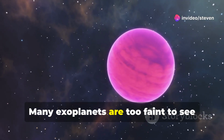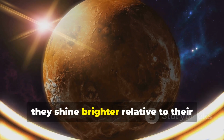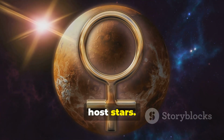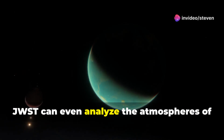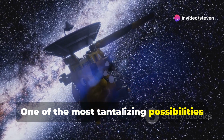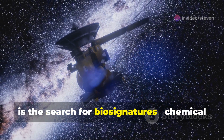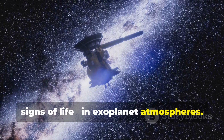Many exoplanets are too faint to see directly in visible light, but in infrared, they shine brighter relative to their host stars. This makes them easier to detect and study. JWST can even analyze the atmospheres of some exoplanets. One of the most tantalizing possibilities is the search for biosignatures, chemical signs of life, in exoplanet atmospheres.